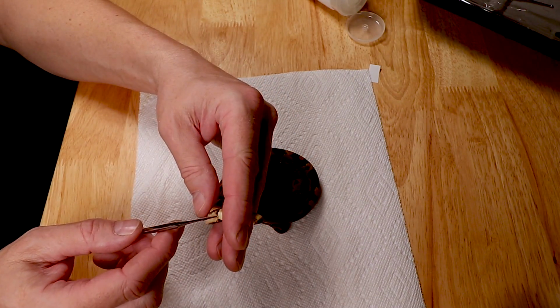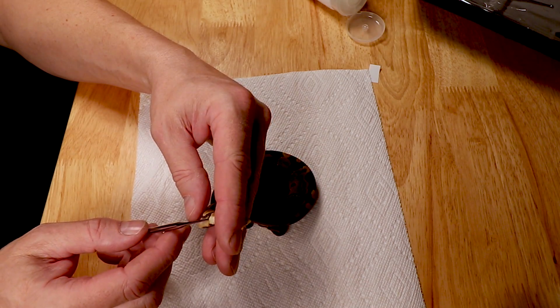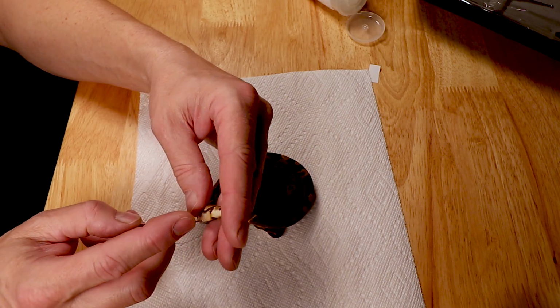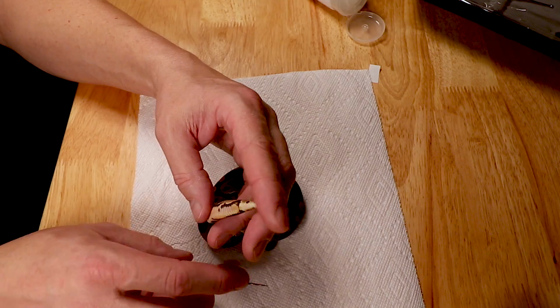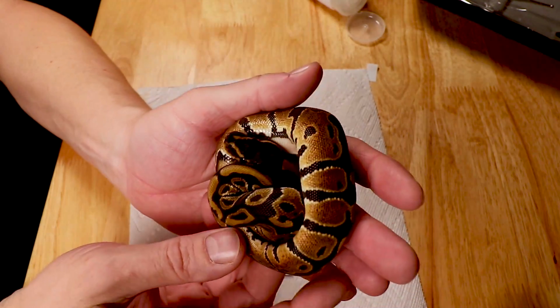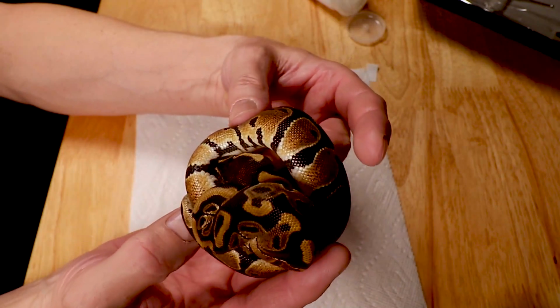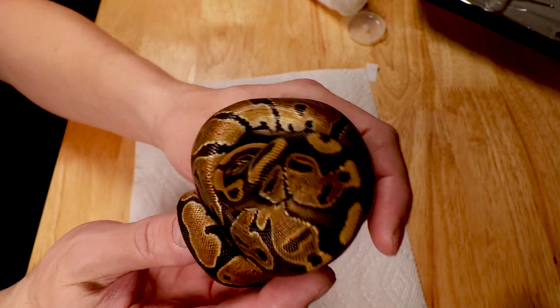So we can probe this and see if it's a male or a female, and this one is not going in. It only went in just a tiny little bit. This is definitely a female. So if you're looking to get into a pied project, this would be an awesome breeder. This is essentially what I like to start with for my females.